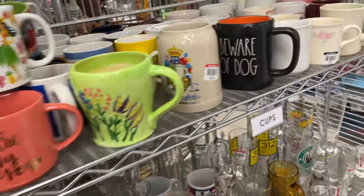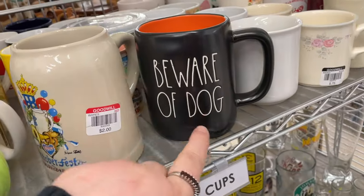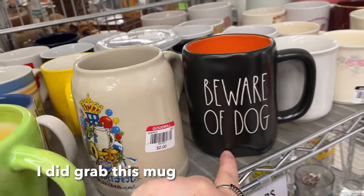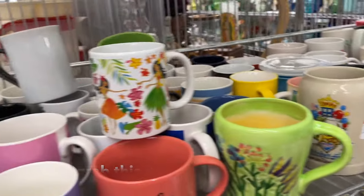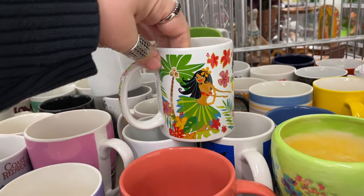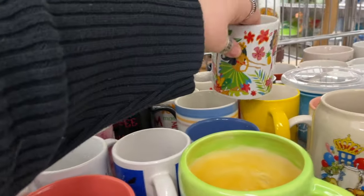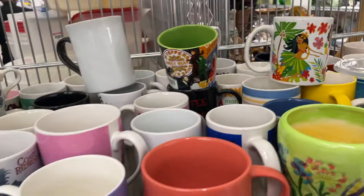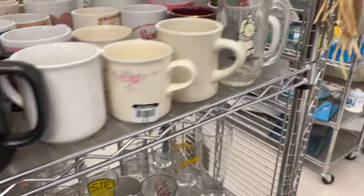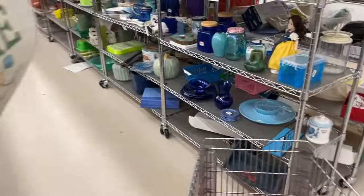In the mugs, I thought this was pretty funny, especially since we have a dog that we joke about being tough. I like this. I looked it up. There's no real value here. Just like the graphics. That's about it for the mugs.